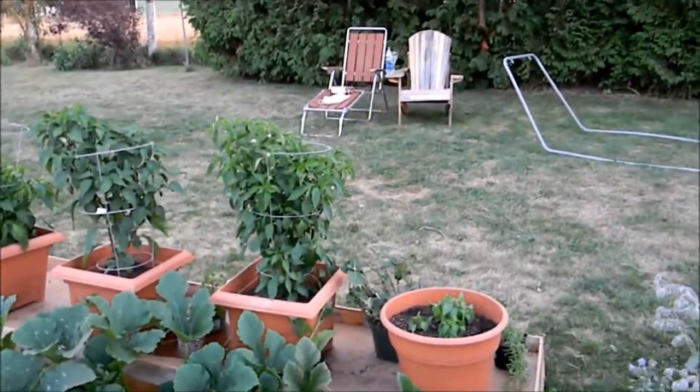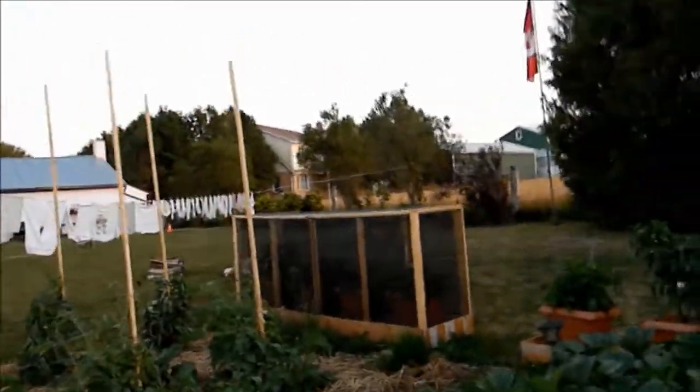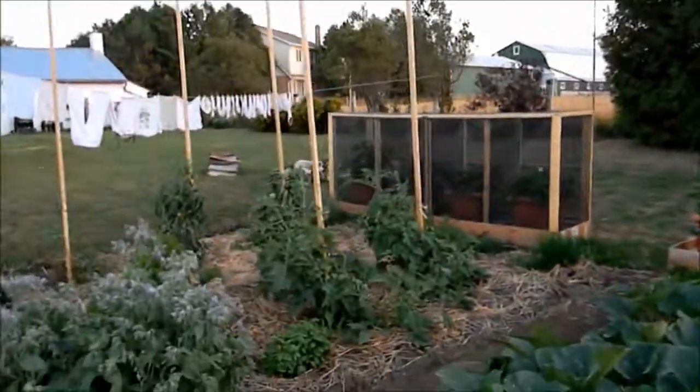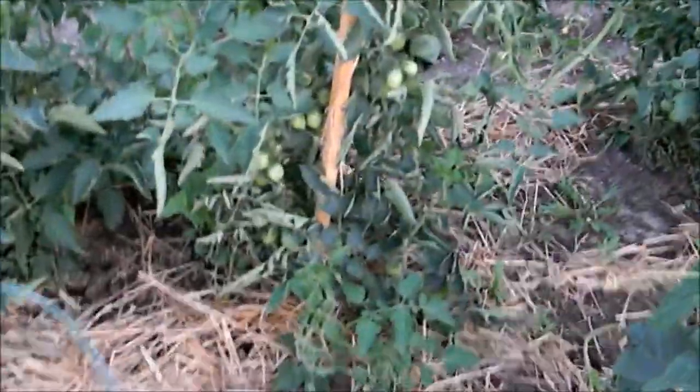The peppers are all growing very well. They're right full of peppers. The ones in the box were a little bit behind, but they're doing extremely well now. More basil, cucumbers, tomatoes. These are gold medal. They are producing, all the tomatoes are producing now. It's just a matter of waiting for them to ripen.